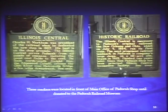And in front of the building, they had markers from the Commonwealth of Kentucky, and these have been moved. They are down at the Paducah Railroad Museum now. And they explained that Charles Markham was the president at the time, and that's the reason the song was dedicated to him, and it was really a big affair for them to be here.